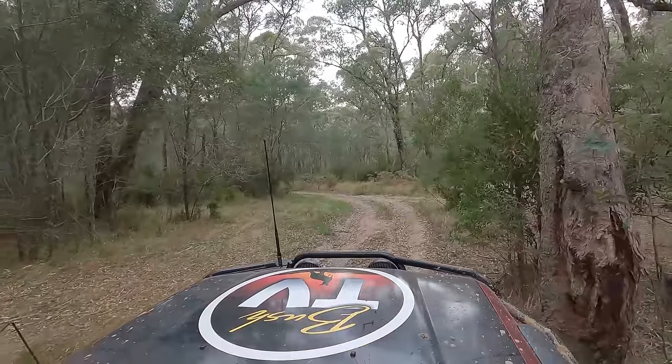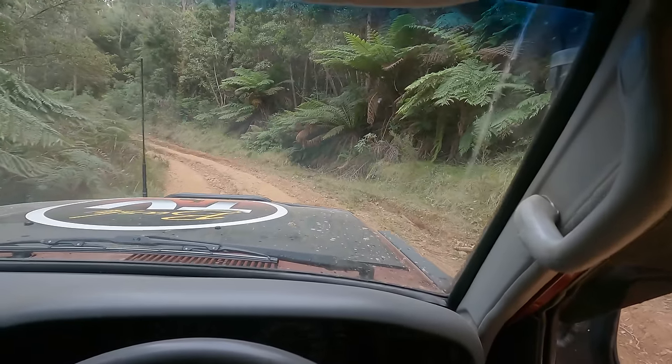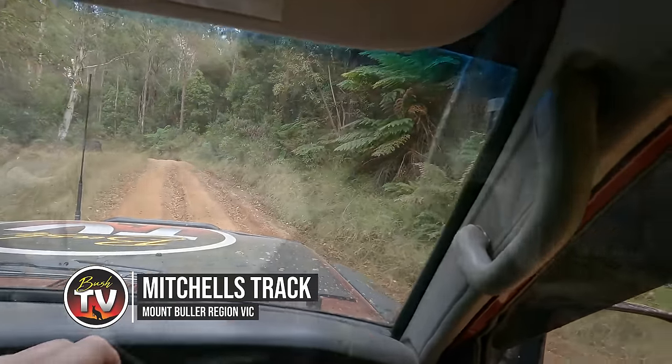So this track's definitely pretty good in the wet. It's okay when they're dry. But yeah, it can be interesting in the wet. This whole area is a bit like that. Some parts of the Mount Sunday Road. So the lower saddle end, son of a bitch track. It's all sort of, you know, rutty.